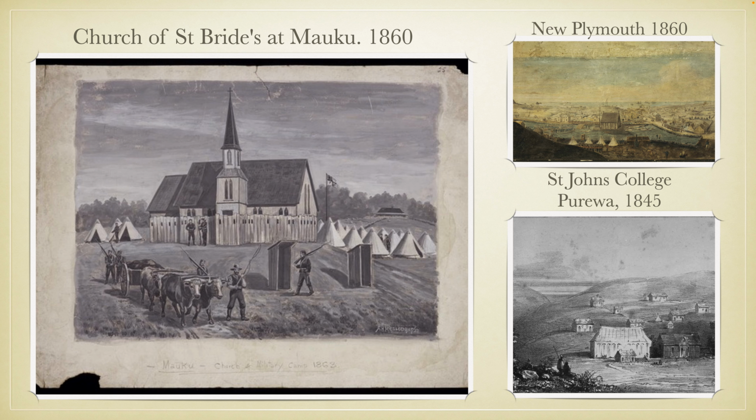This is a church from 1860, or 1863 it says down the bottom. A wooden little church, which is what we're told. This is the narrative.